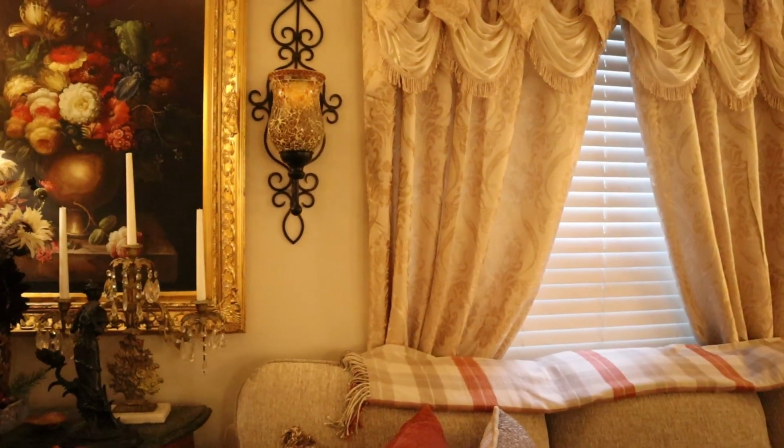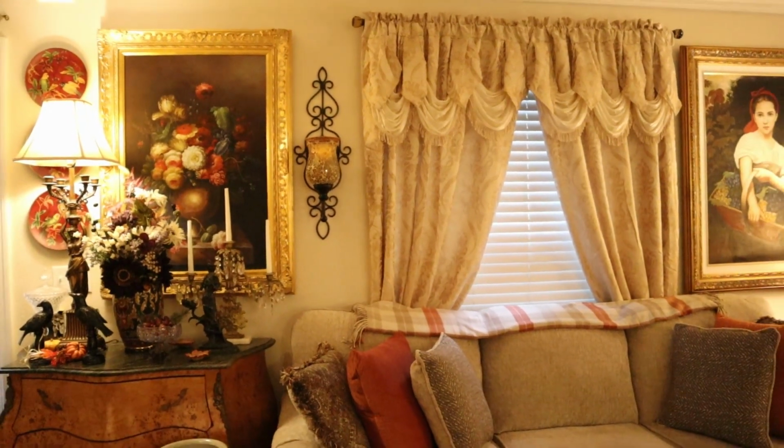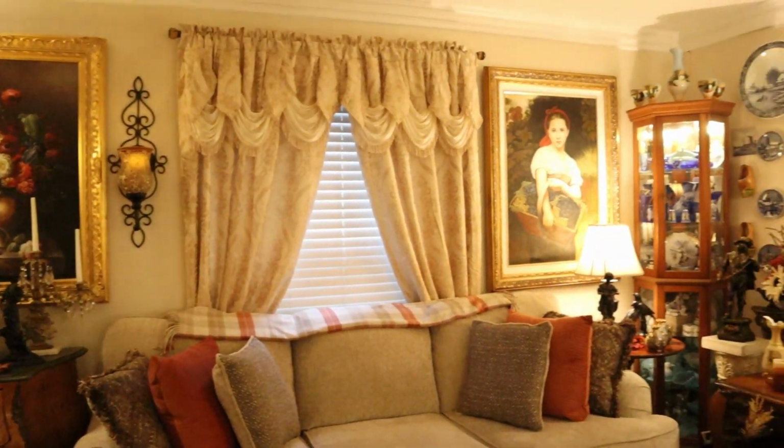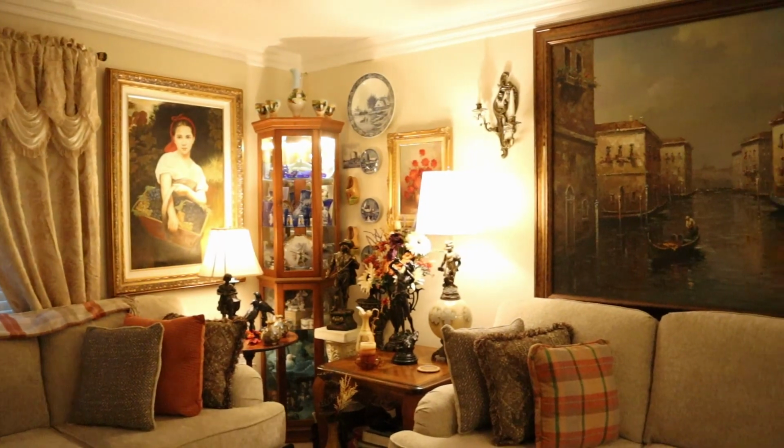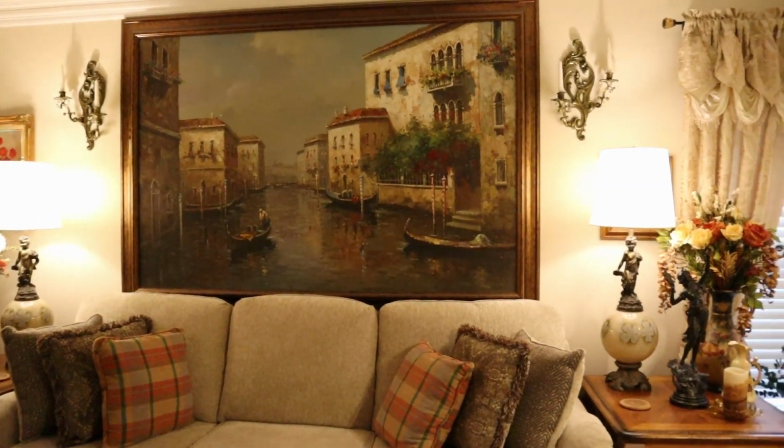Now you know we like to feather in some fall colors. We took the curtains and changed them out and toned everything down to get our fall colors in.